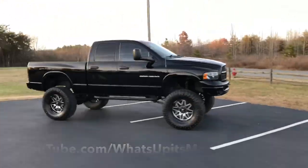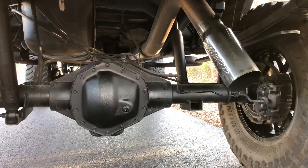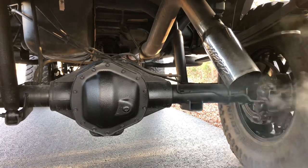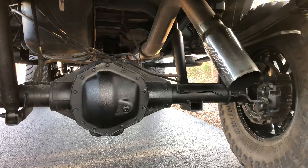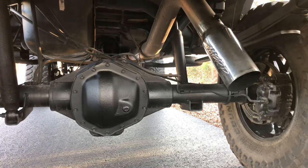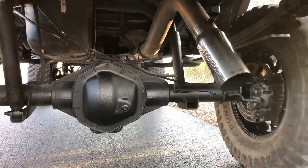Check out this Cummins. Full 4-inch MBRP turbo back straight pipe.